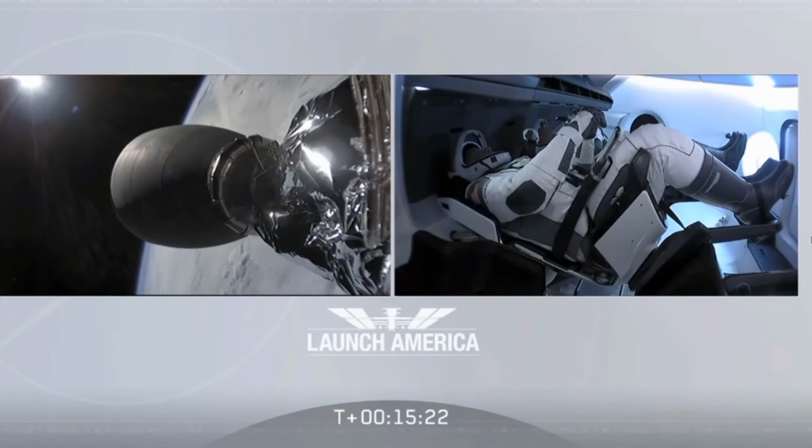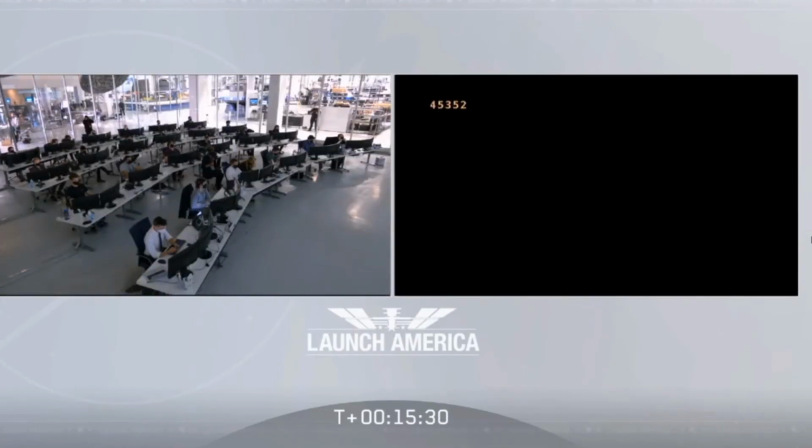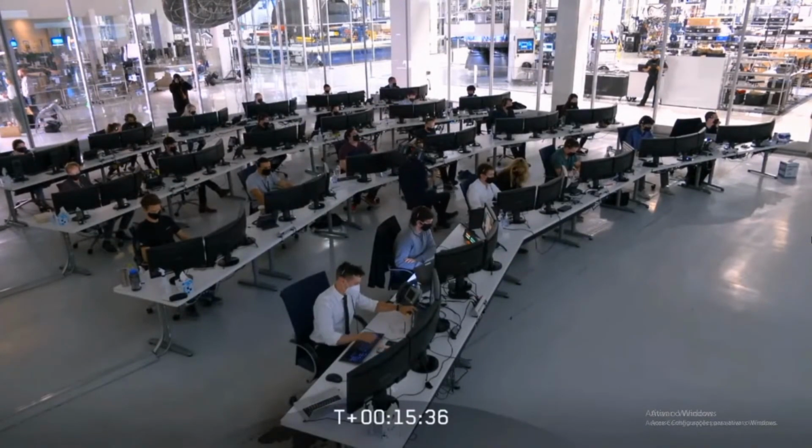And we're going to be with them, and we're going to be with all of you the entire way for their journey to the space station. We're going to be covering live throughout. Bob and Doug will obviously have a sleep period where they'll get about 8 hours of sleep a little bit later today before they wake up for all of their final approach.